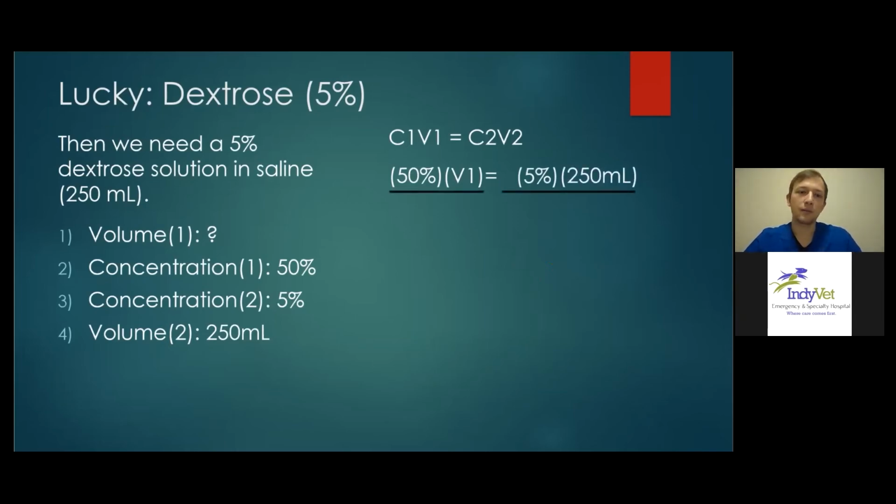We're going to do the same thing. We are going to reduce this equation by dividing by 50% on each side. The 50% is going to cancel out. Our percents will cancel, which leaves 250 divided by 50 times 5. 250 divided by 50 is 5, times 5. That's going to give us 25 mL. So what does that tell us? It tells us that we need 25 mL of our 50% dextrose for this.